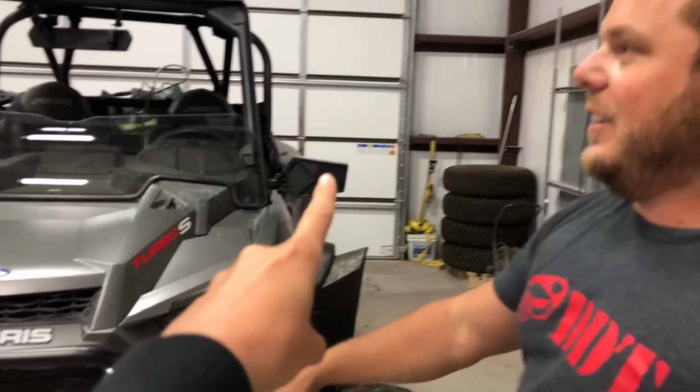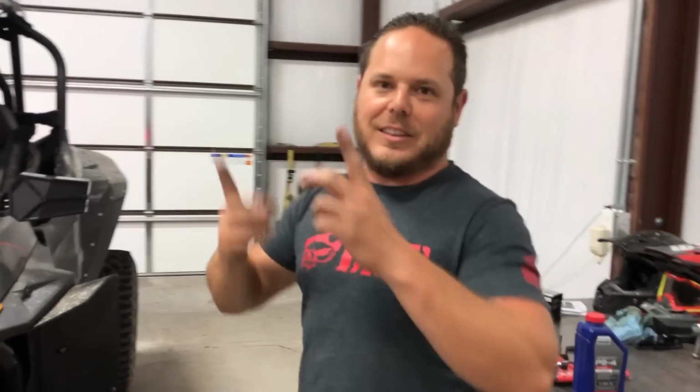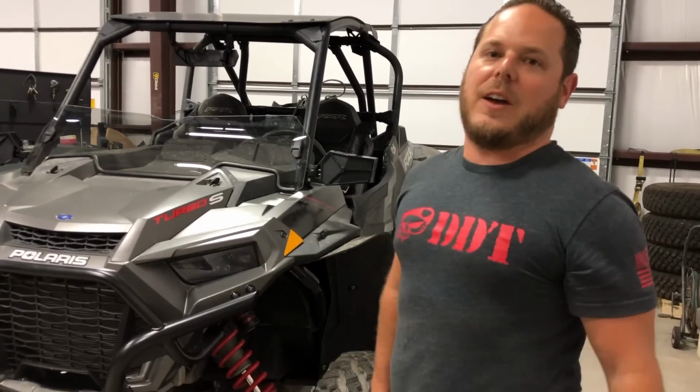Oil, we changed the front diff, mirrors, windshield, rearview mirror. They fixed Kevin's mistake, and they fixed my mistake with the skids and the over-drilled holes. So all that, side-by-side's officially street legal. And it got its first service, all that in about 2.5 hours.